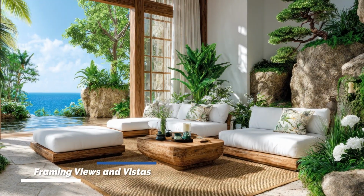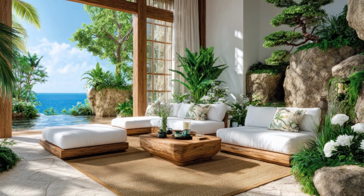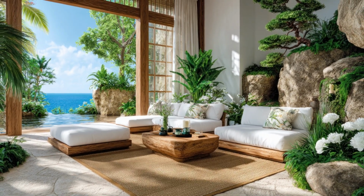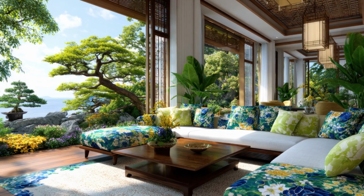If you have large windows or open spaces, frame them thoughtfully. Use Ralph Lauren-inspired drapes in heavy wool or linen, and pair with bamboo blinds or shoji screens for control and softness. The way you frame a view becomes part of the visual storytelling.